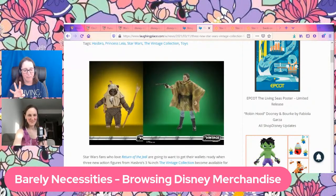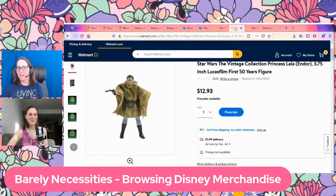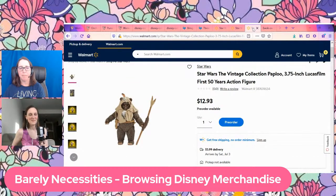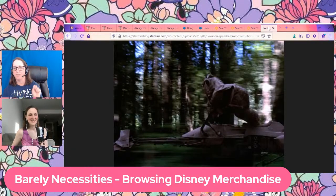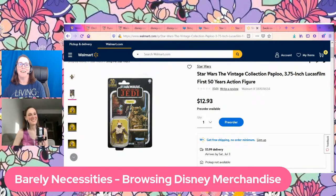Three figures are currently available for pre-order that will be delivered in the summer of 2021. These are part of their vintage line in celebration of the Lucasfilm 50th anniversary. These are all like Return of the Jedi. We've got an AT-ST driver. We've got Princess Leia in her camouflage-styled Endor forest poncho. And we have Paploo, the Ewok, who, if you don't know how to keep your little Ewoks straight, is the one who steals the speeder bike in aiding the rebel forces. So these are all coming to Walmart, and they are the vintage collection. These are the 3 3/4 inch characters. They come in the familiar blister pack that brings back so many memories.